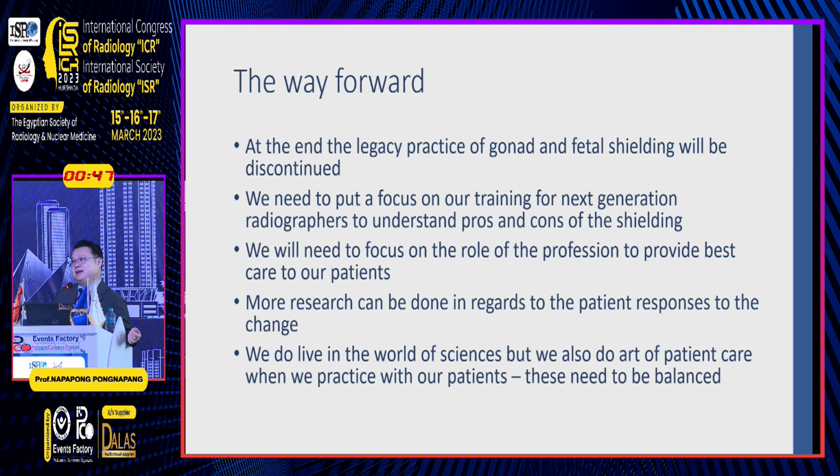And not only the next generation, we as existing practitioners, radiographers, need continuing professional development, CPD courses, to be conducted so that we can catch up with up-to-date knowledge. And we also need to focus on the role of the profession to provide best care to our patient. This is patient-centric. This is not only the science, it's also the art of the practice, the art of communication to our patient. And we believe that more research can be done in regards to patient responses to the change.